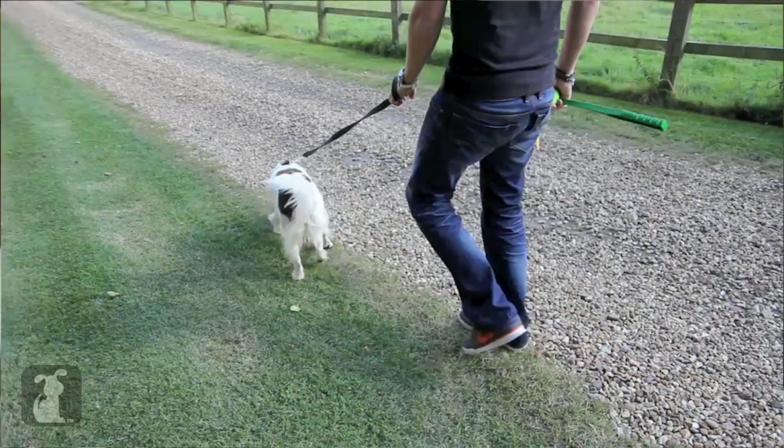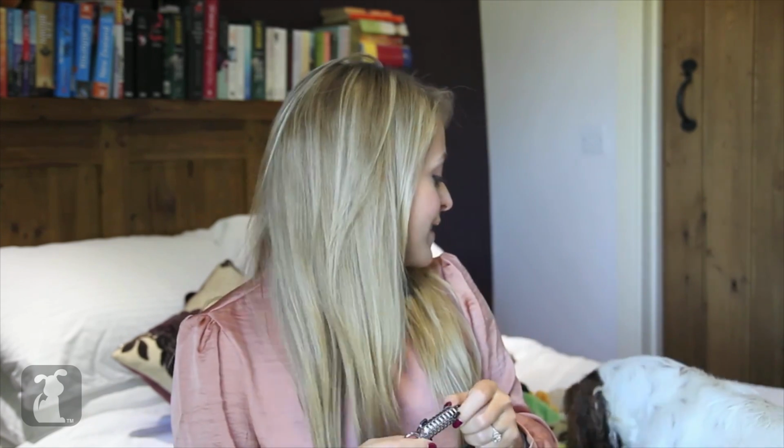And then we also got another matching lead, and we changed the colour. This is her green one, and the new colour that we got was brown. Now I kind of wanted to get pink, but my boyfriend is the one that walks her a lot of the time, and he doesn't really want to be walking around with a pink dog lead, so we got her brown to go with her ears and her spots. Are you having fun with those balls, Woof? And we also picked up from the pet shop this little spring, which helps to reduce the impact that you get from pulling dogs.